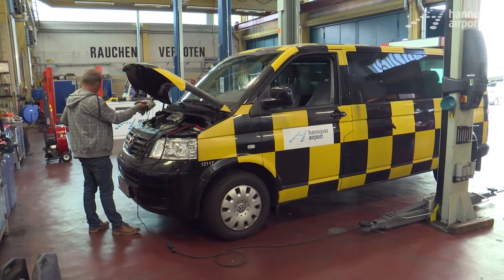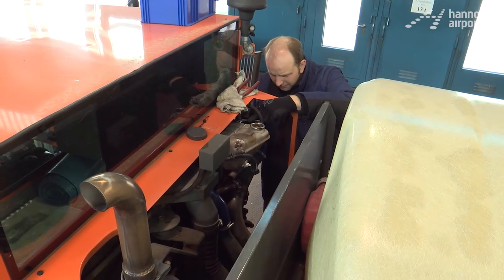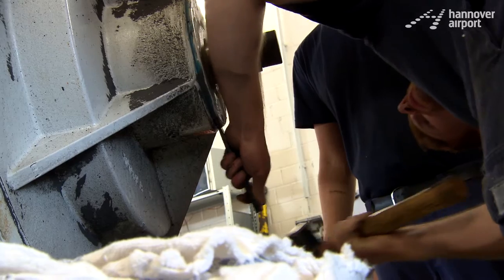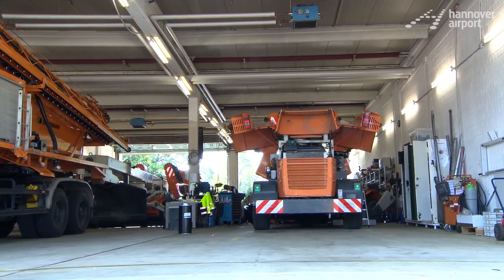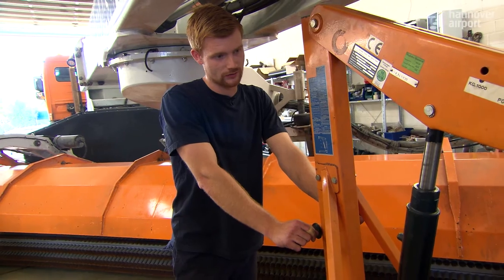The aircraft garage at Hanover Airport. 1,600 vehicles come in for inspection here annually. Motor mechanic Sebastian and his 25 colleagues are responsible for making sure the airport vehicles are always ready for operation. You don't get such variety at just any workplace.